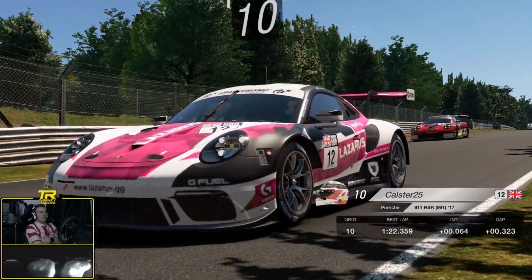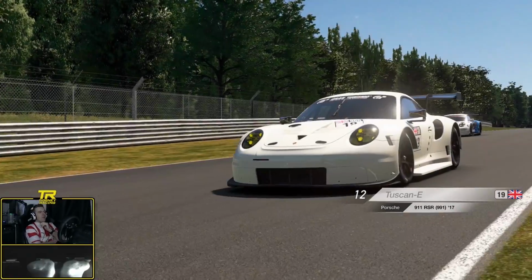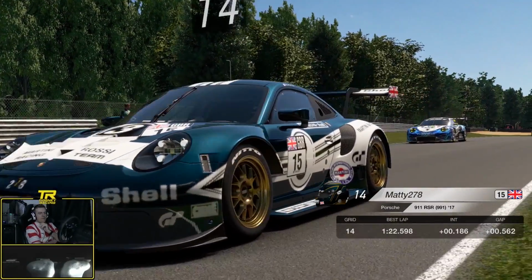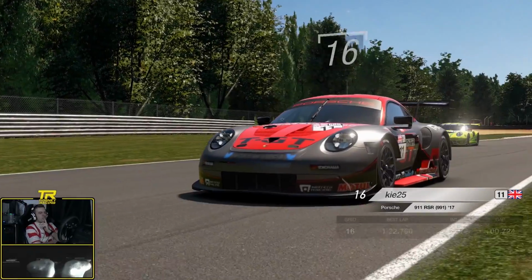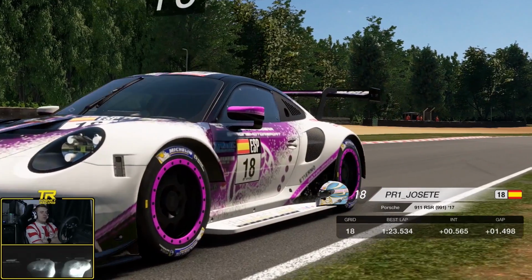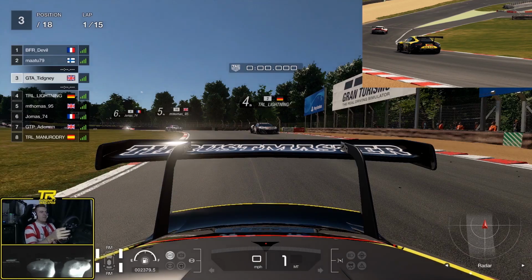So I knew Lightning was going to stop, and I realised I needed to stop as well, to be honest, in order to get the best out of the car. I see TRL out there down in P11. Potentially we might go for the non-stop here, similar position to what I did last time. Got Robbie in P15, Key in P16, followed by Ascoro Fab in P17, PR1 Giuseppe P18. It's 18 drivers here for this race.